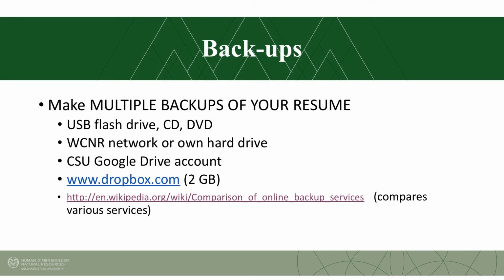If you go to this page on Wikipedia, it compares various online storage services and sort of, does it cost money? Is it free? What are the pros? What are the cons? Is it encrypted? All that sort of stuff. So that's a good resource to look and see what's out there as far as online storage.